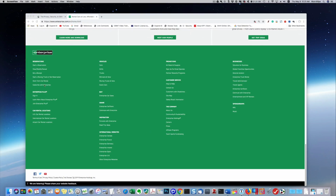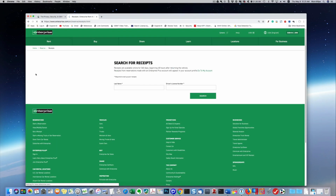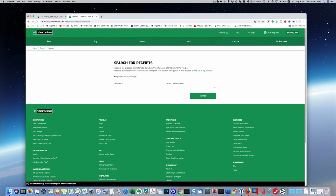And if you go down to get a receipt here on the bottom, what you need to have in order to search for receipts, and it goes back 1 year in history, is the last name and the driver's license number. So if you have a database that allows you to pull up driver's license numbers, which I'm sure many of you do, you can search.